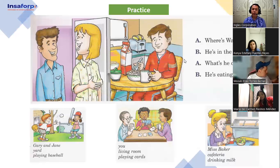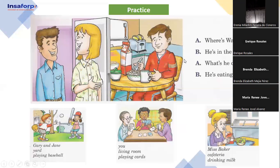Let me see who's going to help me tonight. Brenda, are you ready, Brenda? Brenda Elizabeth Mejia Perez, are you ready? 10-4, 10-4. Do you copy, Brenda? Okay, so Maria René. Ready, Maria René? Are you ready? Okay, this question is for you, Maria René.